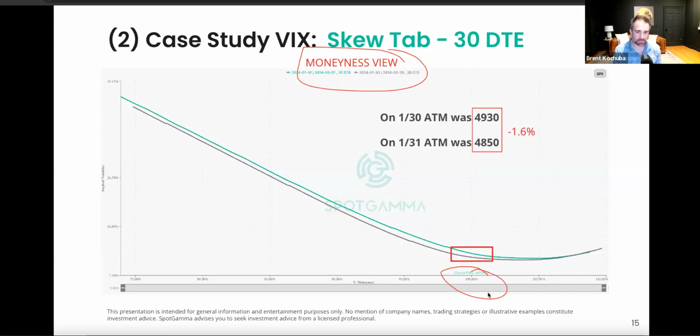What moneyness specifically is describing is the relationship between the current price of the underlying stock and the option strike. So 5% out of the money would be: look at where the S&P is trading now. What is the strike that's 5% up? 95%, what is the 5% downside strike, what is the implied vol trading at? And so what this is giving you is a relative view of how implied volatility is trading.